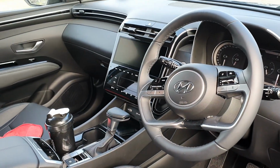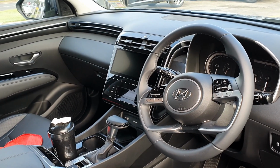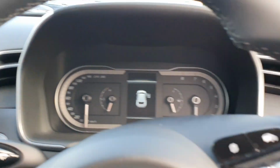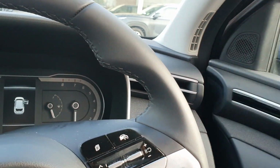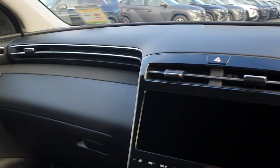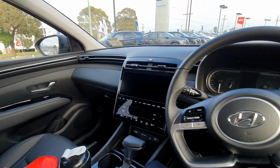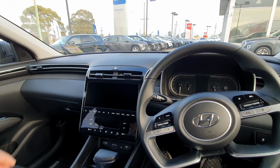So let's have a look at the interior. This is the interior of the new Tucson. Build quality is very nice. You can hear even the doors. Listen, feels very solid. Got powered seats, which is quite nice. So here's the interior of the new Tucson. Let's do that. I'll just move this out of the way. You don't want to see that. Okay.